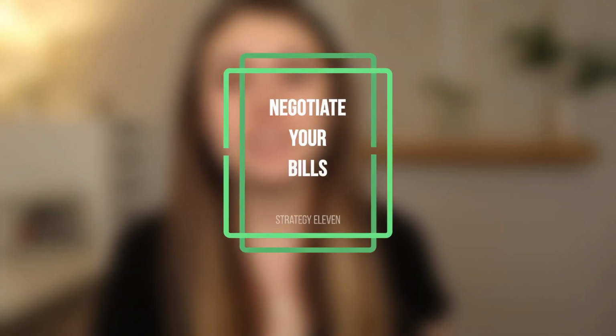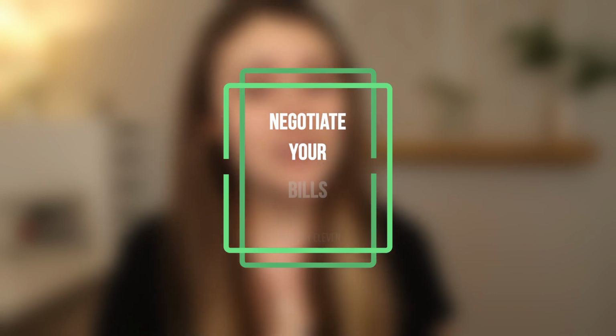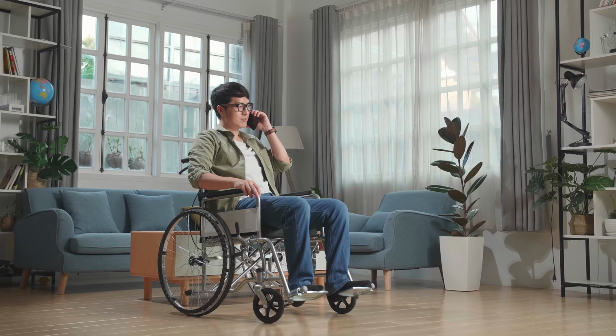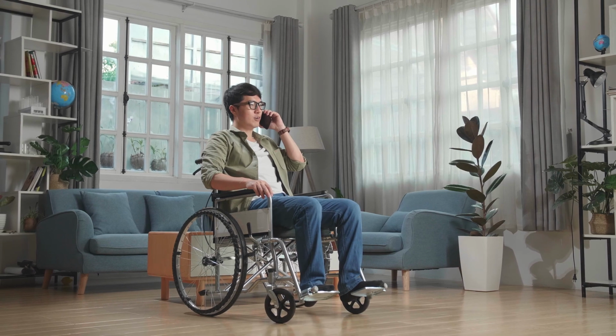The next way to beat inflation is to negotiate bills or cut less used subscriptions. Regardless of inflation or the current state of the economy, it's a good idea to get into the habit of doing this once or twice a year. We've all had that free trial that we forgot to cancel, or the subscription that we've been overpaying for too long. It also never hurts to reach out to your service providers and ask for a lower rate.